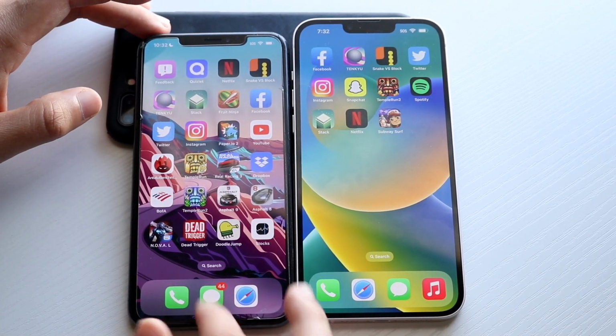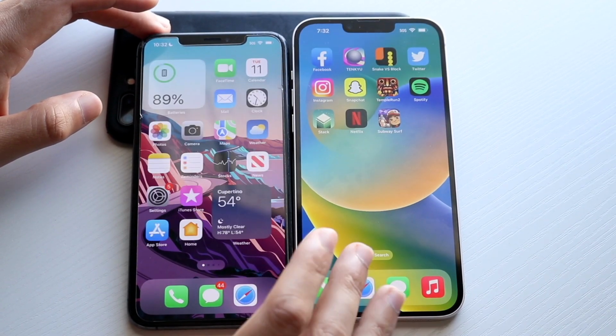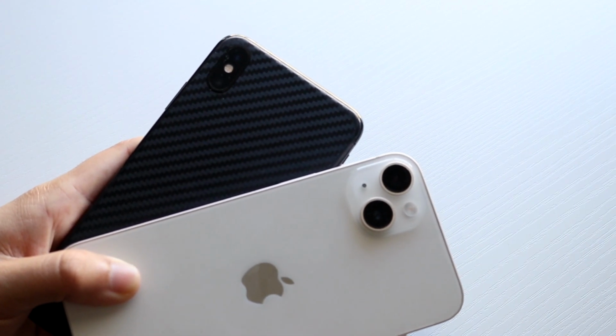I will say though, there's other areas where the 14 Plus is definitely a way better phone, like in battery life. But in performance, the 14 Plus is definitely faster, but the XS Max isn't too far off. Now, in terms of the cameras, we'll kind of hit on them quickly. Like I said, dual camera setups on both, but they are a little different.